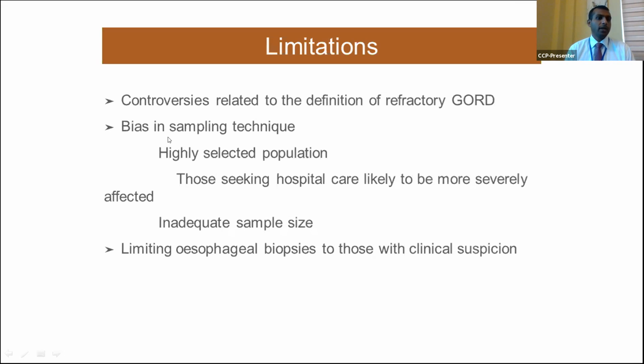And there was a bias in sampling technique, because I took patients from our clinic, which is a highly selected patient population, because as we know, patients who are having more severe symptoms tend to seek attention. And most of the time, patients with GERD are managed in a community setting with a general practitioner. So my findings might not be generalizable to the general population. An inadequate sample size, that is in fact because of the high cost involved in these procedures, but I'm planning to expand my study size.